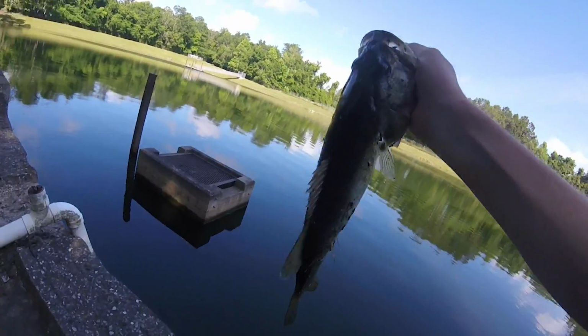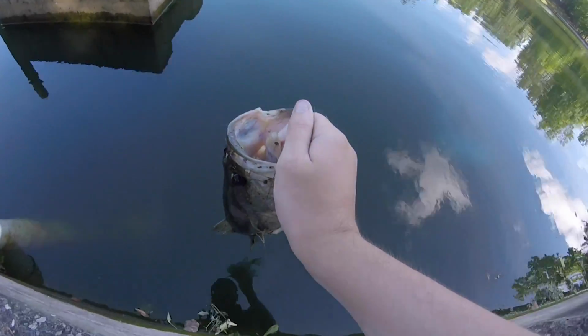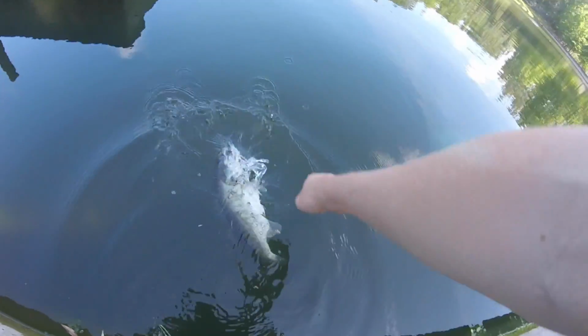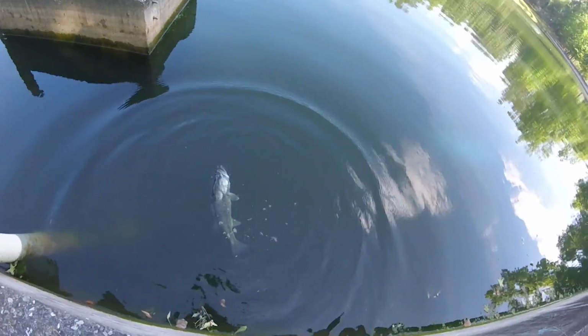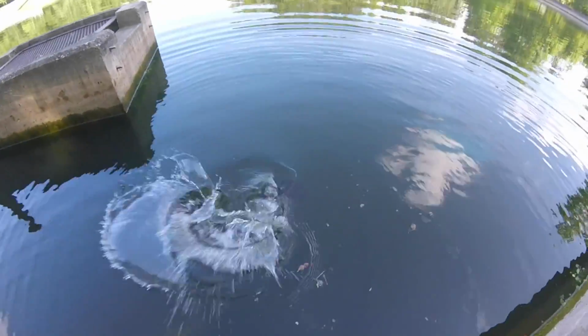I'm super pumped to catch this thing. I haven't caught a decent bass out of here in like the past 5 times I've come here. So that came by surprise. See you, buddy. Oh, you got it. You got it, man. He's gonna give us a little dance. Watch this. Oh. You got it.